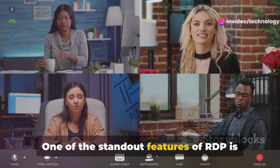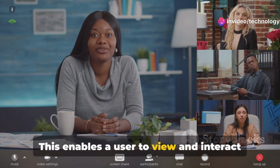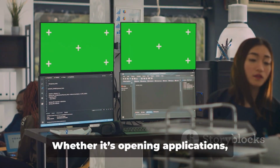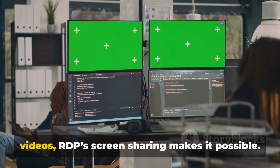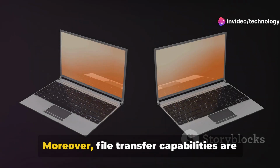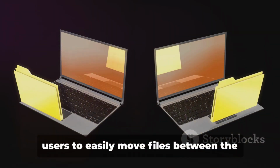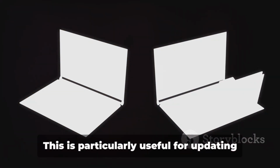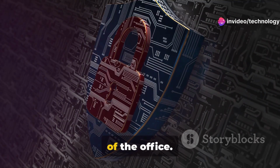One of the standout features of RDP is screen sharing. This enables a user to view and interact with the desktop of a remote computer as if it were their own. Whether it's opening applications, editing documents, or even watching videos, RDP's screen sharing makes it possible. Moreover, file transfer capabilities are integrated into the protocol, allowing users to easily move files between the local and remote computers. This is particularly useful for updating software or retrieving work files when out of the office.